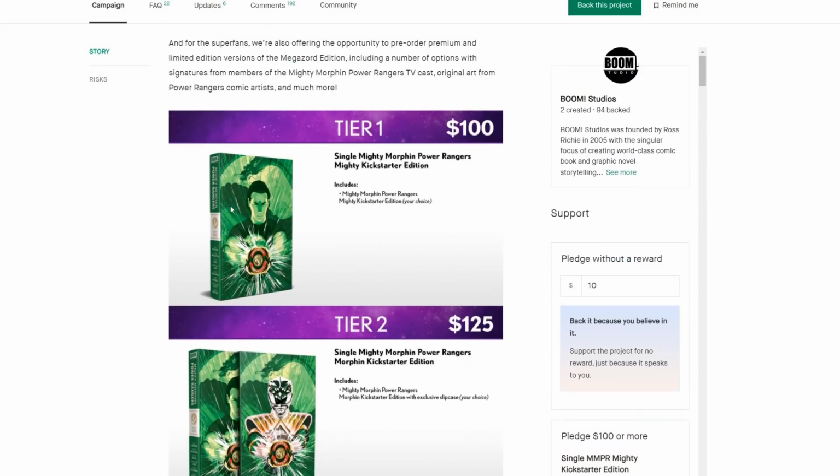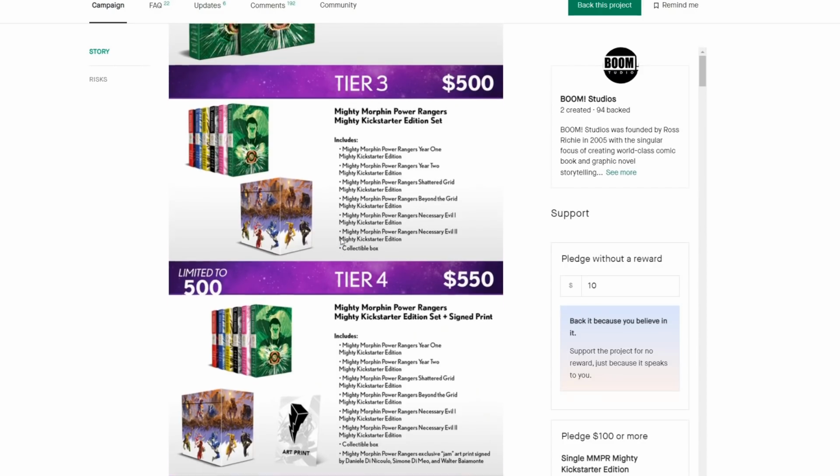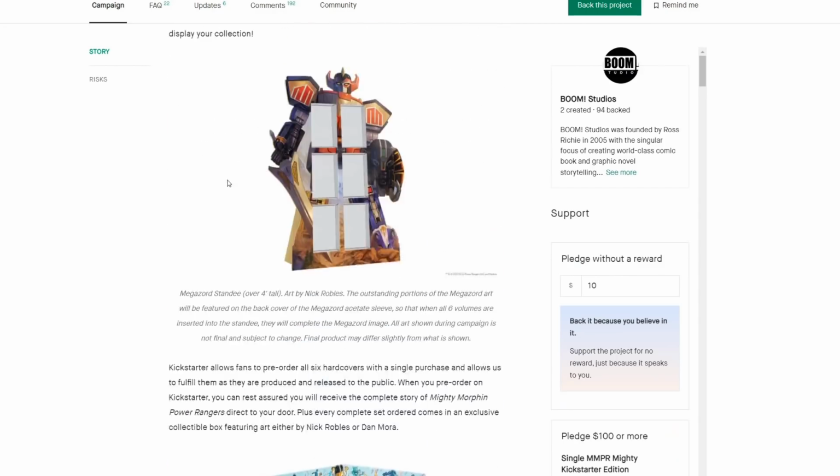Here's the tier. So for $100, you can pick which edition you want. You could just get one if you wanted, but it's kind of pointless to just get one. Really, the benefit is to buy tier 3 for all of them, and it's $500. So for $500, you get pretty much the entire series. The series is still ongoing, so I imagine they'll revisit this again eventually because it's successful. I really do want these. I think that these are beautiful.